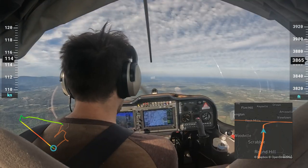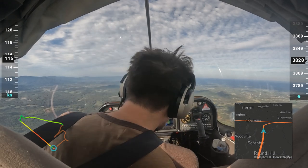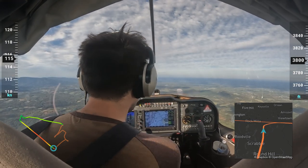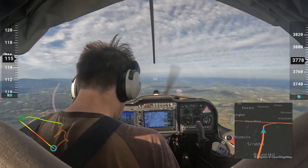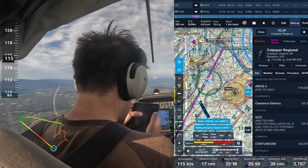I was getting nervous about being below my fuel minimum, so even though I only had about half an hour to go, I diverted from here over to Culpeper. So that's what you can see on ForeFlight. I didn't really talk through it as I did it, but autopilot, I just want to explain that here.